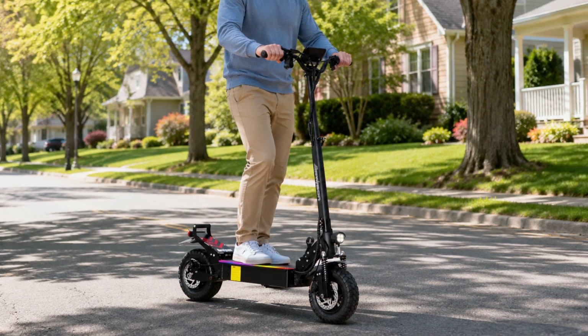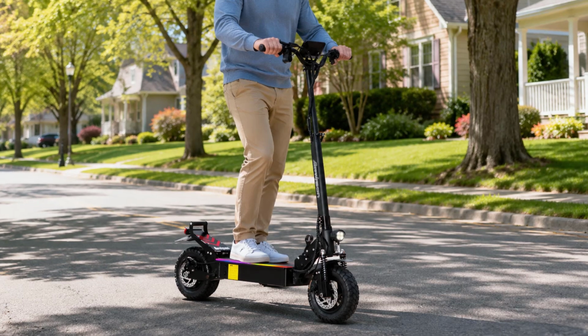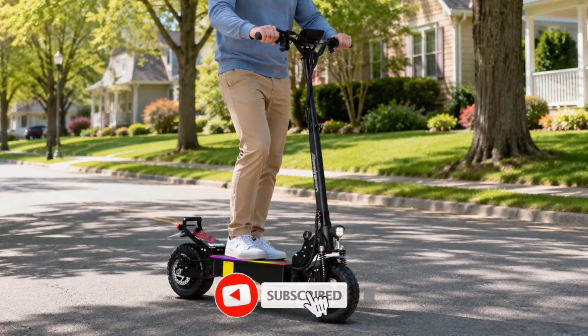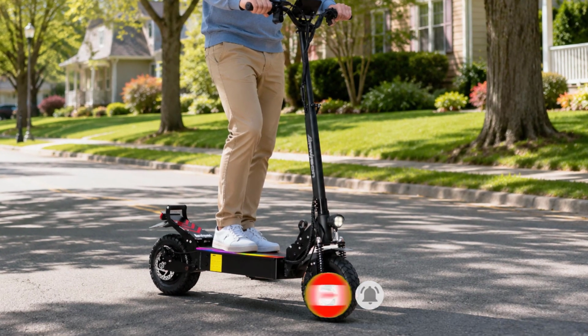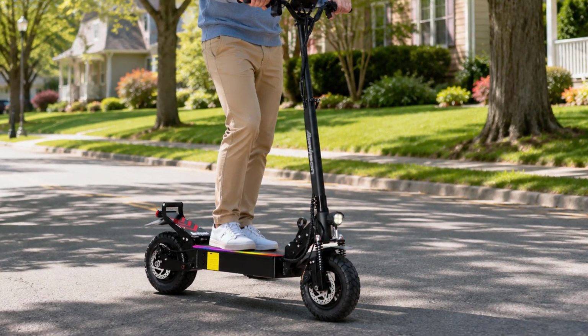You get a big LCD display, voltage display, key lock, horn, headlight, turn signals, rear light and body lighting. That's solid for visibility and control, but I'd still add a proper helmet, gloves, and maybe extra lights if you ride at night.